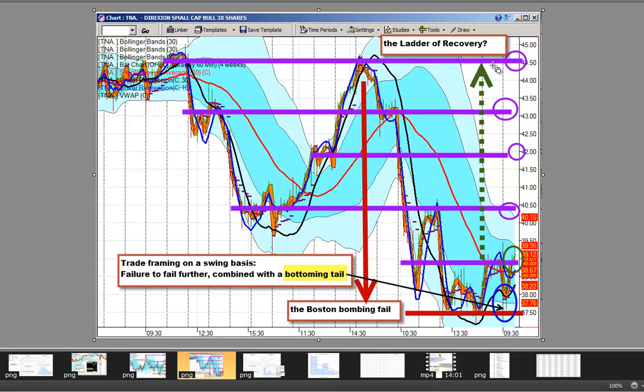This was a high priority trade frame for us because it represents what could be a 5 to 8% move in the market to retest previous swing highs. And if we can manage tight stops during the day, that would allow us to build up some capital that we could risk overnight with the market's money.